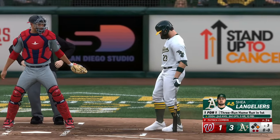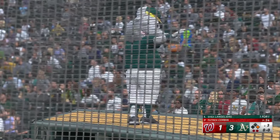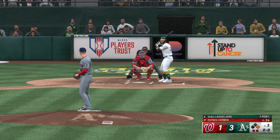And now here's the A's catcher, Shea Langeliers. He's already homered in this game. This is a guy who is very highly regarded defensively. Fun to watch him control stuff behind the plate. Good game caller, good at framing, but it's that big arm that really stands out.